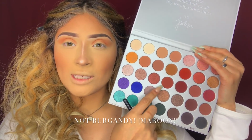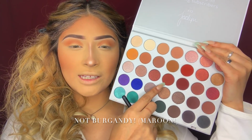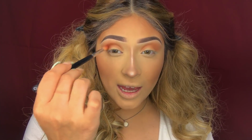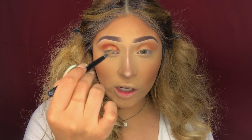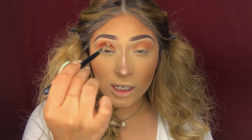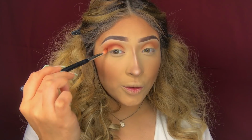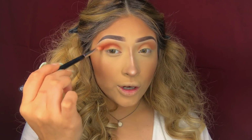The next shade I'm going to be taking is this one right here. This is a very soft burgundy shade. And I'm also going to be using the same brush and applying that shadow the same way we did with that transition shade. So right into the crease here and also dragging it outward into the outer corner.